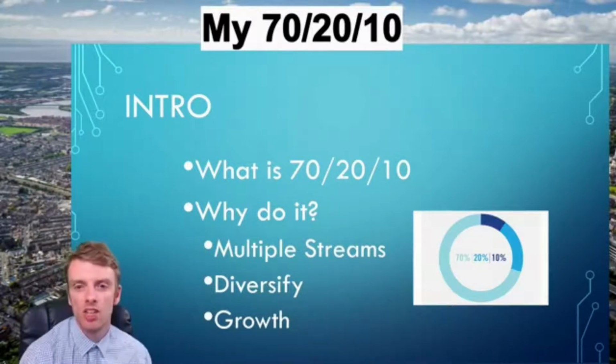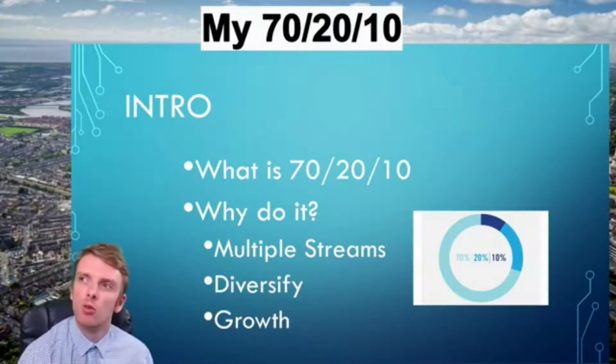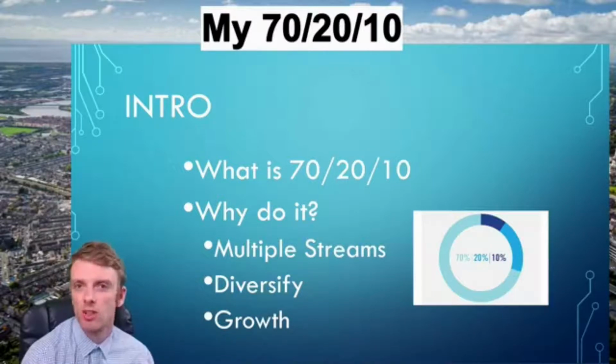Realistically, the way that it's set up is people normally spend, say your 70% will be the one you spend 4 days a week on. The 20% will be 1 day a week, and the 10% will be almost more, not necessarily something that you've got actively going, but your next steps, your research project, the kind of thing on the back burner that you're working towards.